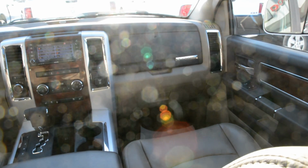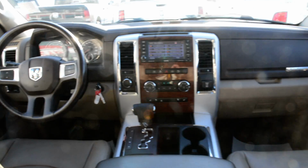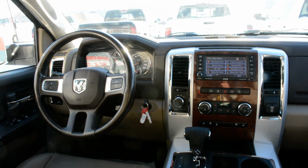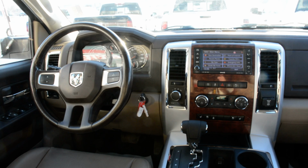So you can see this 2010 Ram 1500 is in overall great shape. The interior is in great shape from the seats to all the extra features and options. The exterior, besides those two small dents on the back of the unit, is in great shape as well, and it has a lot of great features including your tunnel cover and running boards.